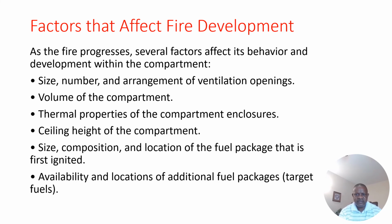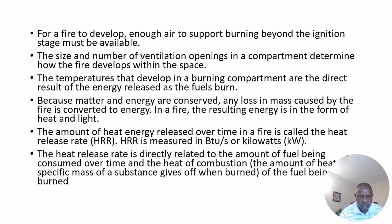several factors affect its behavior and development within the compartment: size, number, and arrangement of ventilation openings, volume of the compartment, thermal properties of the compartment enclosures, ceiling height of the compartment, size, composition, and location of the fuel package that is first ignited, availability and locations of additional fuel packages, and then also other factors.